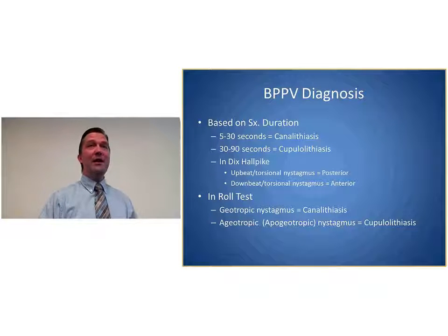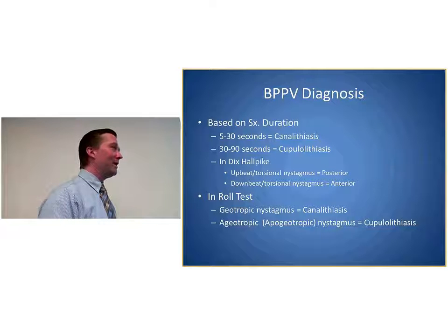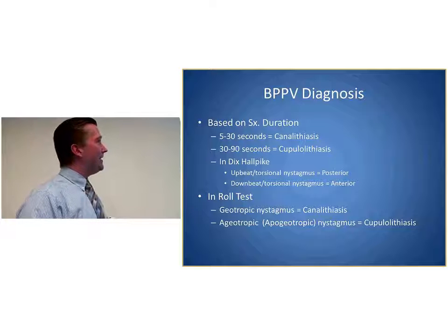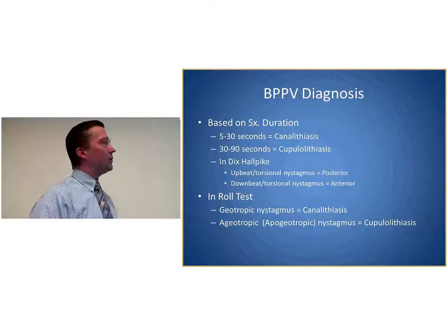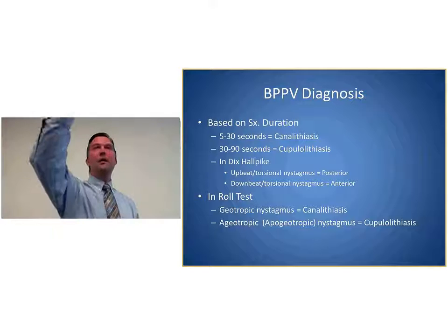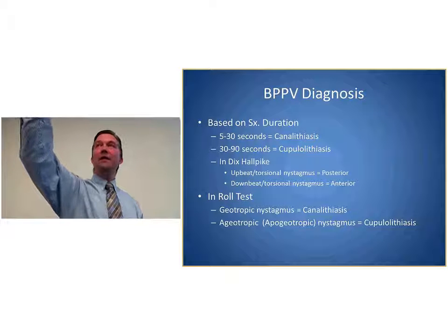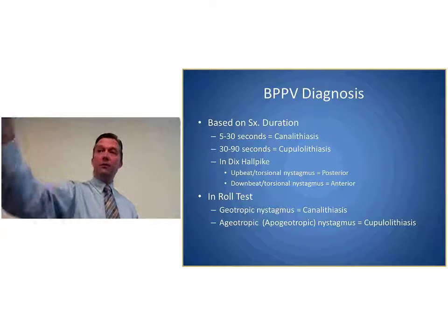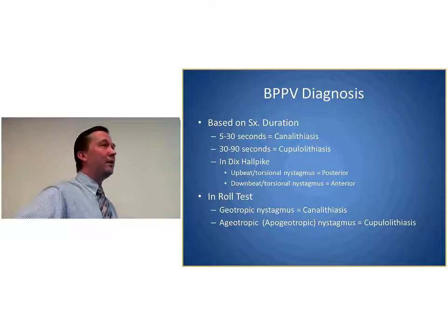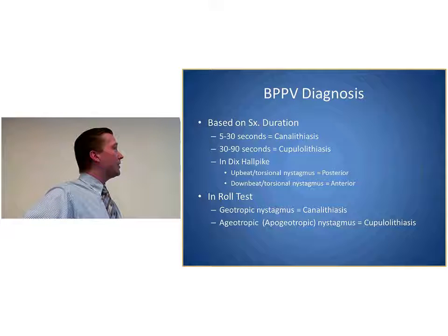Again, if you're playing the odds, 94% of the time it's going to be posterior canal. Not quite sure what you're looking at, treat the posterior canal. If you see in a Dix-Hallpike a downbeat and torsional nystagmus, it's more likely anterior canal. So the fast phase, or the beating, is going to be fast down and torsional. That's going to be anterior canal BPPV. Again, the right Dix-Hallpike tests the right anterior canal, and the left Dix-Hallpike tests the left anterior canal.